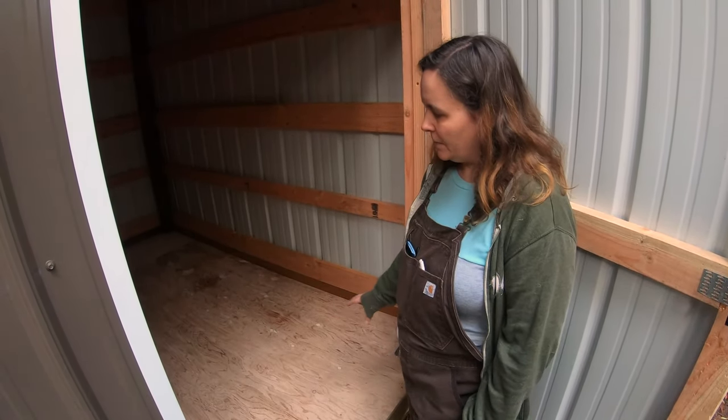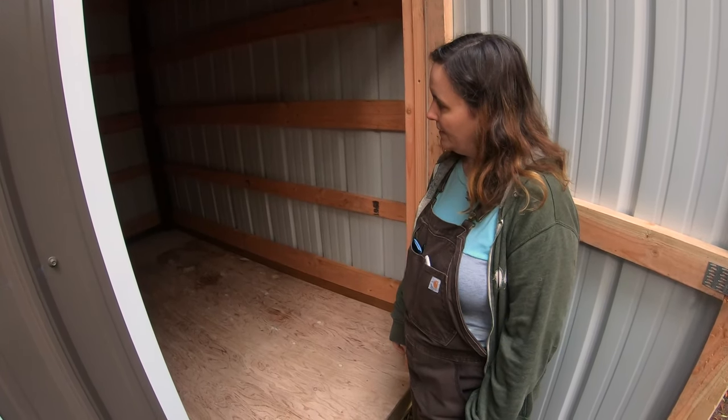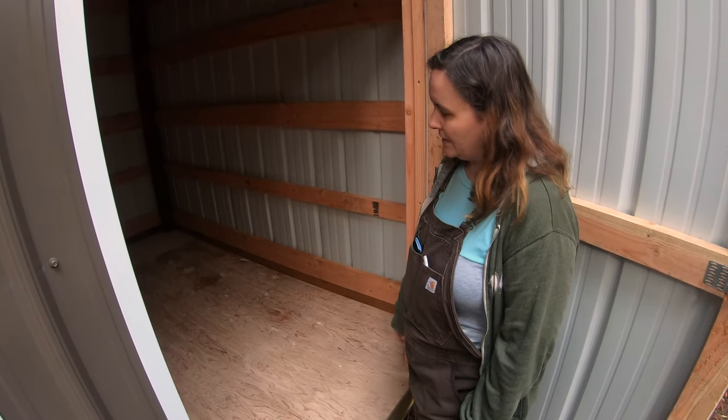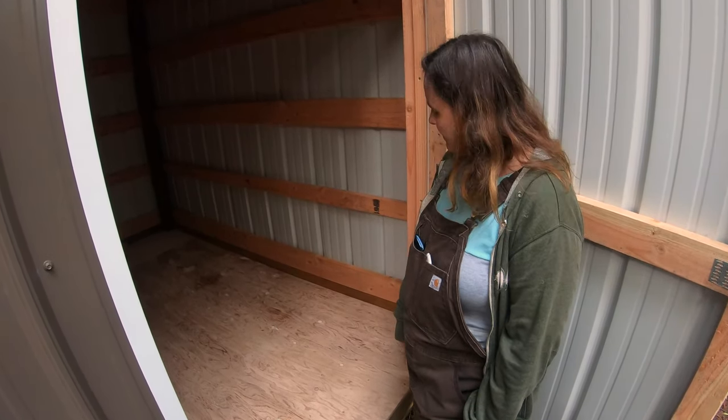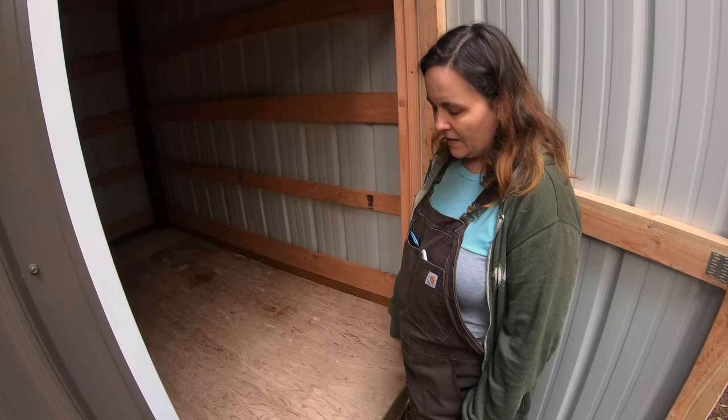I don't really want to keep grain just in sacks in here, because I think the mice will end up getting in here if we do that. But I think if we keep it nice and clean and neat, then we won't have a problem. So it's looking pretty good. I'm excited about it.